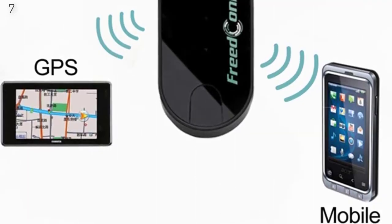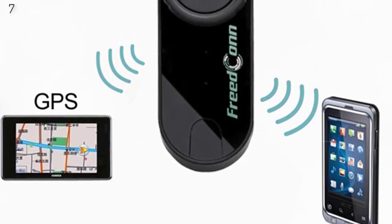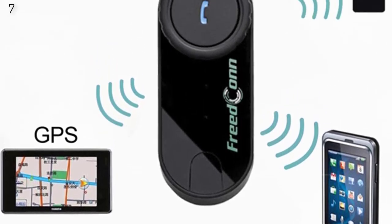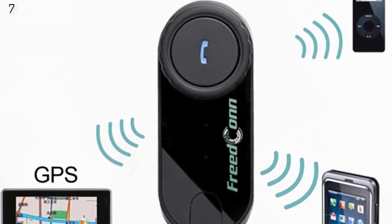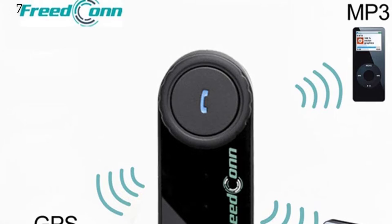Compatible with most mobile phones, iPad, GPS audio via Bluetooth 3.0 technology, easy one-touch phone call, music playing, FM radio control. Aerodynamic spoiler mounting helps helmet steady and stylish looking.